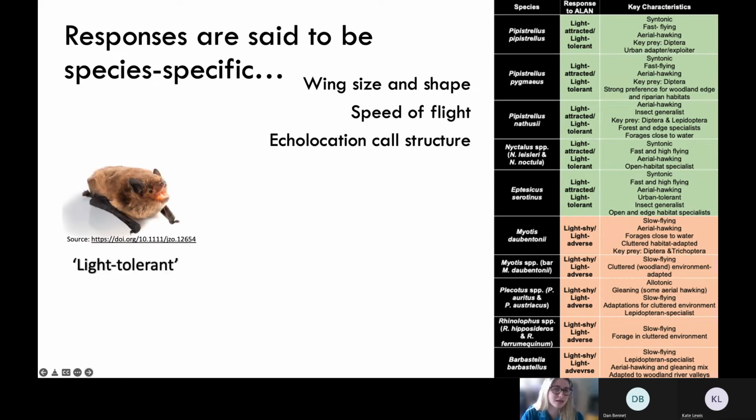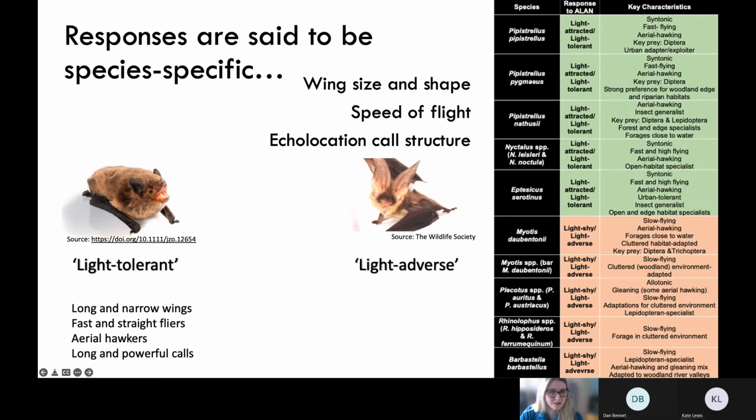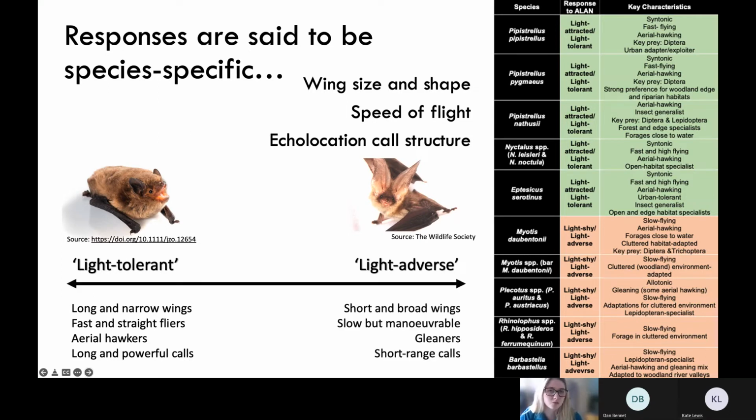Light-tolerant bats tend to utilise long and powerful echolocation calls, which are suited for catching more aerial insects across far open ranges and open areas or along edge habitats. In the UK, this is our pipistrelles, our noctules, Leislers, and serotines. Then you have the light-adverse bats, who have echolocation pulses that are more suitable for the short-range detection of insects in cluttered environments. In the UK, this is our Myotis bats, long-eared bats, barbastelles, and horseshoes. And in the UK, some of our rarest bats are more light-adverse. For instance, Bechstein's, barbastelles, and grey long-eareds are all light-adverse species.